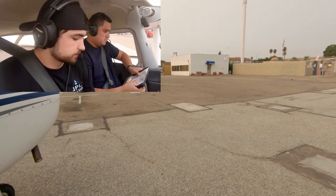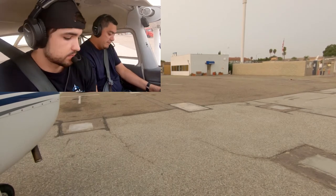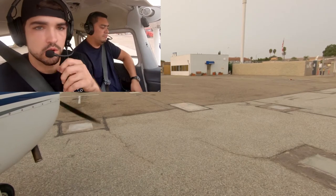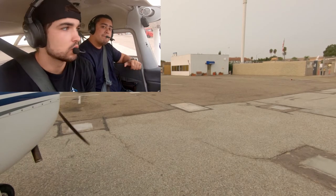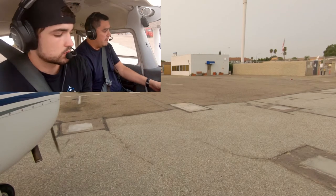Door shut, nice. Hold the ground, Cessna 80238 to the general fuel pumps with the information hotel, looking at taxi 24 Renault. Cessna 80238, Fullerton ground. I'm on runway 6, but I'm going to switch to runway 24 at the next ATIS, which is in about 5 minutes. So taxi the runway 24 run-up area via Alpha. 24 run-up area via Alpha, 80238.